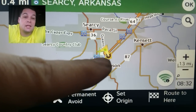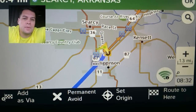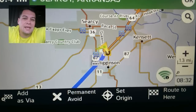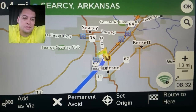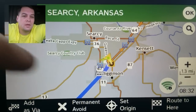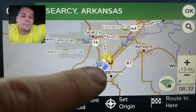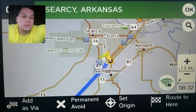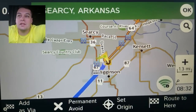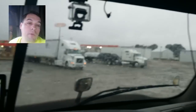There is a Love's on the other side of the highway, but at midnight I tend not to go to big truck stops, because usually there is no parking. I knew that's a brand new Love's, and this is a well-established little truck stop. So I'm assuming that Love's has sucked all the business away from this one, and there should be viable parking here.